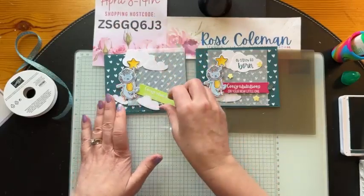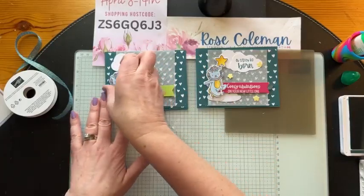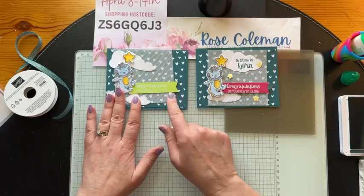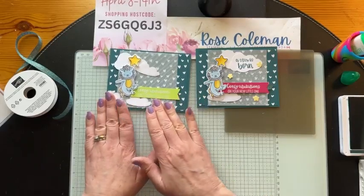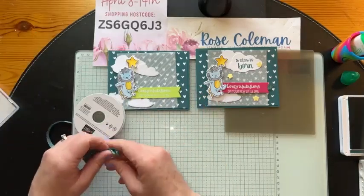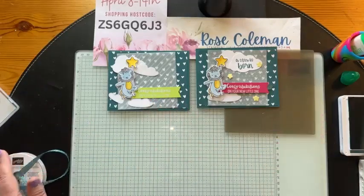I brought in a little bit of Parakeet Party. Yeah, because Parakeet Party is leaving, right? So I thought, oh, let's do a Parakeet Party. And so you see, I could make the exact same card and just incorporate a little bit of green, or even this could be Lemon Lolly or any other color. So you can decide what you want to do for your banner and make it a boy or a girl card.